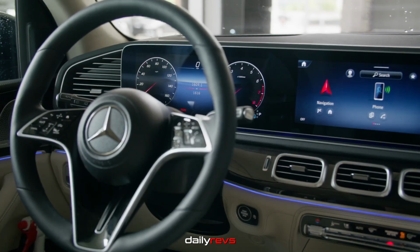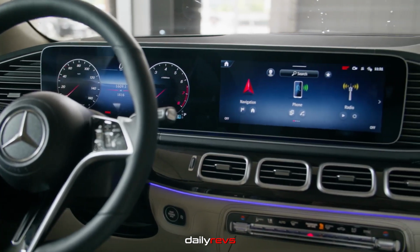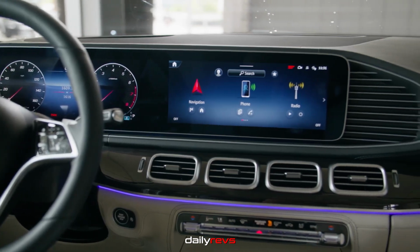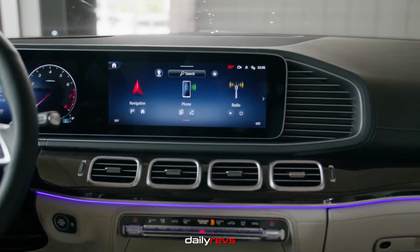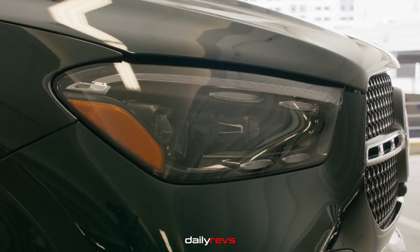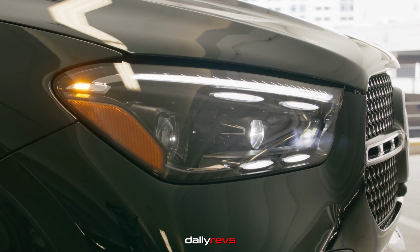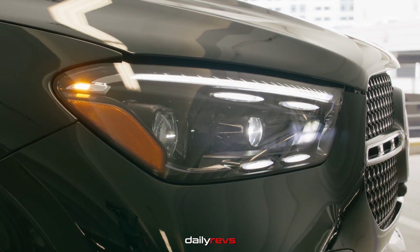The GLE 53 4MATIC Plus Coupe comes with even more luxurious standard equipment, like climate control for front seats, MBUX augmented reality function, and multi-beam LED headlights. The GLE 63 S 4MATIC Plus models offer extras such as the air balance package, multi-contour front seats, and a head-up display.